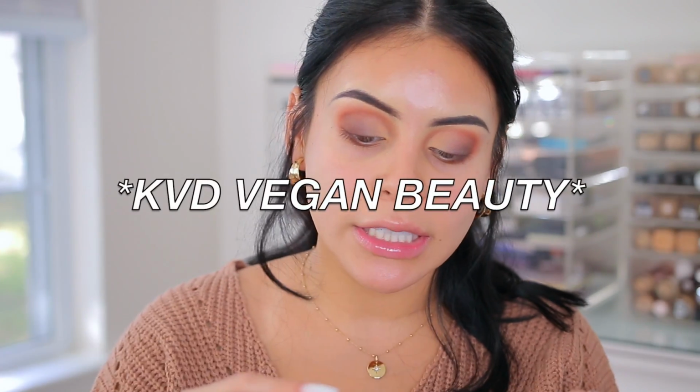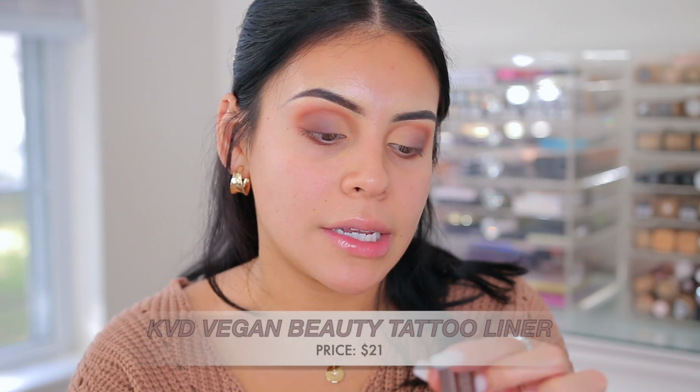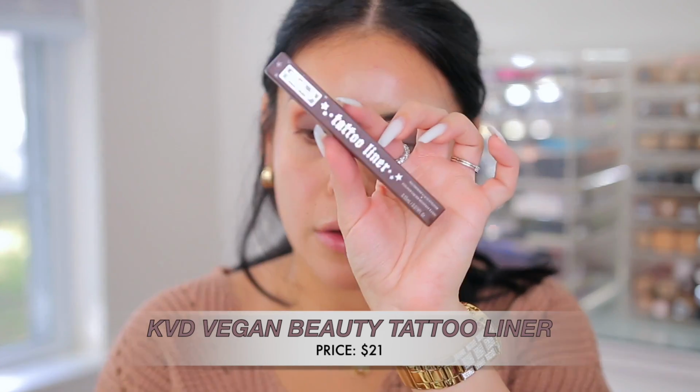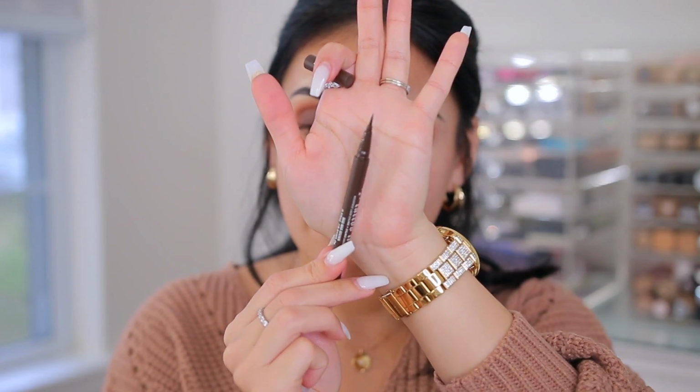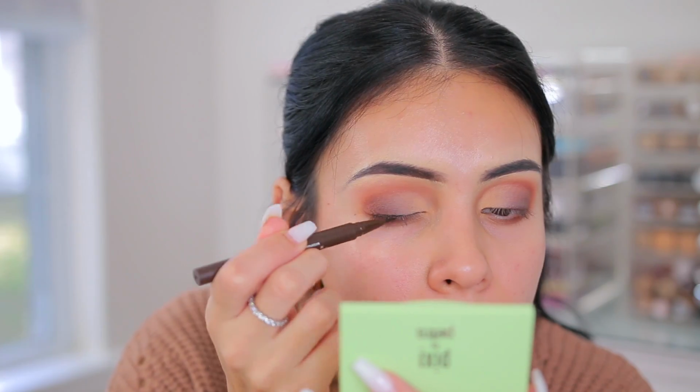I have the Kat Von D Tattoo Waterproof Liquid Liner. So I really like the black version of this, but this one is in Mad Max Brown, which is obviously the brown version. So I'm gonna try this out because I feel like with this look, it'll be perfect. So this liner is really good. Like the tip is really nice. It's kind of like a marker felt tip. So it's great for precision wings.